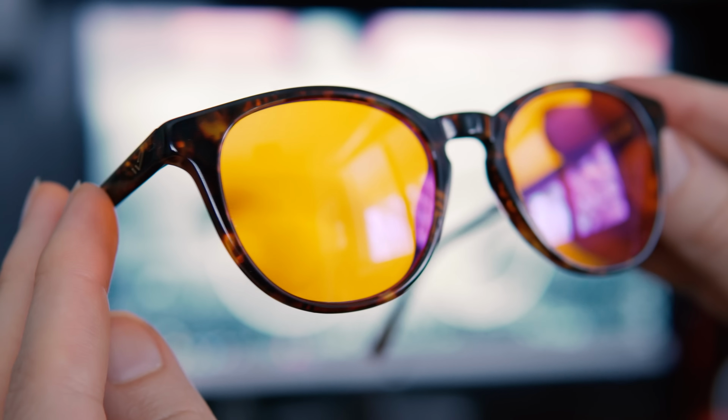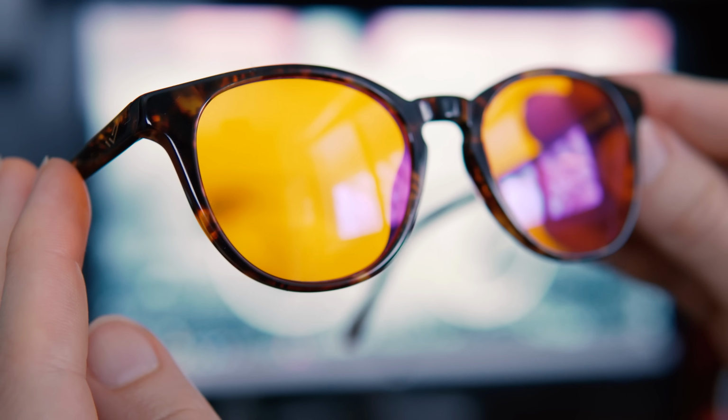And the second thing to keep in mind is what color the lenses are going to be. In general, the darker the yellow or potentially amber the lenses become, the more protection you're going to have in that sleep cycle range. However, there are some products out there that have a patent on it that give you that extra protection without really changing the lens color.